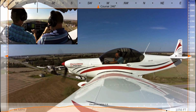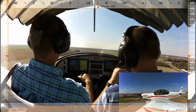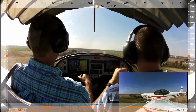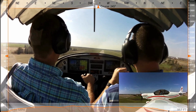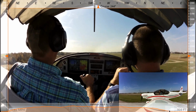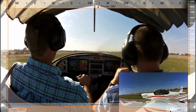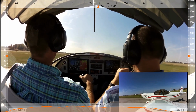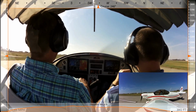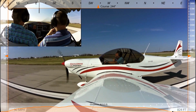And got the flaps all the way down. And we'll shoot for somewhere in the 60s. A little bit of wind today. Yeah, I think it's gusting about 20. And just let it settle. Ease back the power. And right there on the center line. Keep on going back with the stick. And the brakes.